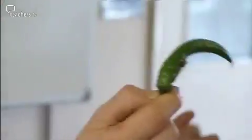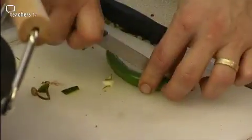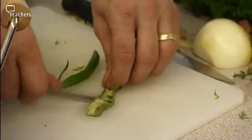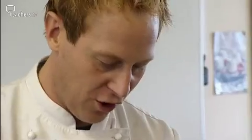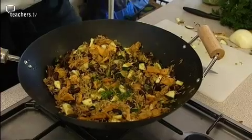This is what makes South American food interesting. It's the pièce de résistance, yeah? Don't be scared of chilies, just cut them in half, OK? Now, if you don't like it hot, just take the seeds out, yeah? Like so. If you do, you leave them in. I'm going to take them out for your benefit. And then we chop up the chili, OK?